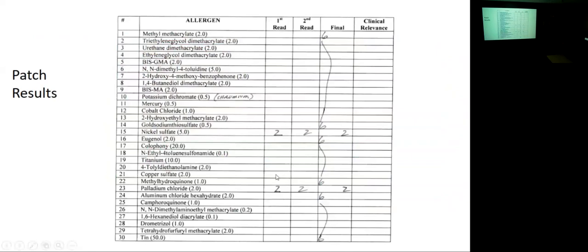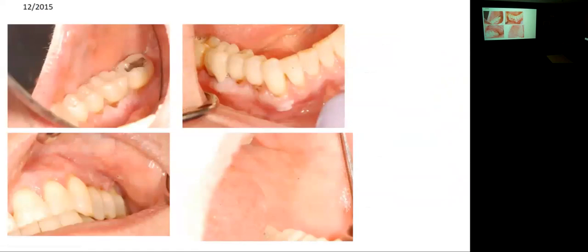I went ahead and patch tested her. This is the panel I use. There are 30 allergens on there. Len mentioned metals, and I do include all the metals that are used in dentistry, but I also throw in a whole lot of the methacrylates and hardeners and softeners and rate limiters and that kind of thing that are used in dental materials as well. And as you can see, sure enough, nickel and palladium. So that confirmed what she had told us before.